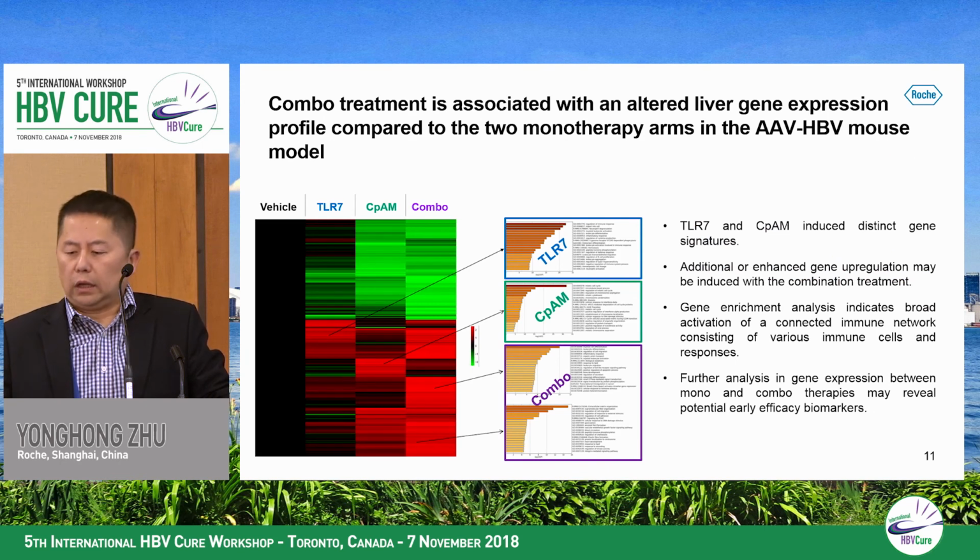We also did gene expression profile analysis. What you can see is that the combination treatment gives a very unique pattern of gene modulation. When we did the pathway and gene enrichment analysis, we found a robust immune modulation element present in the combination treatment. Further analysis of those components may help us identify early treatment efficacy markers.